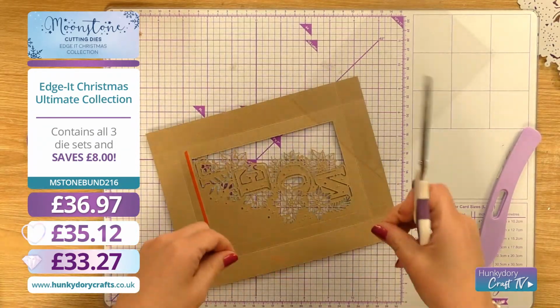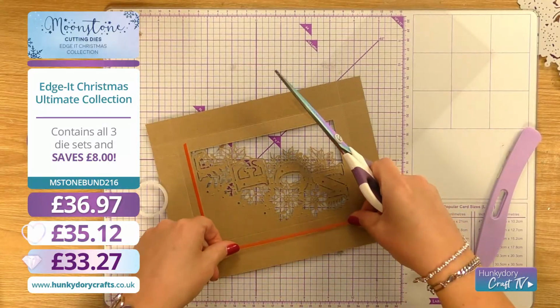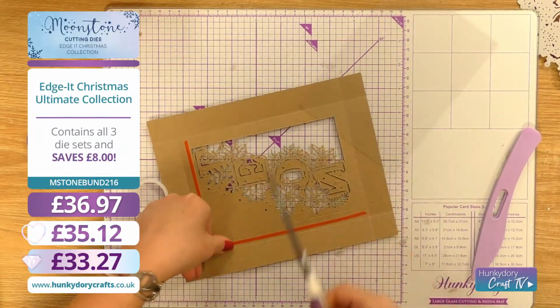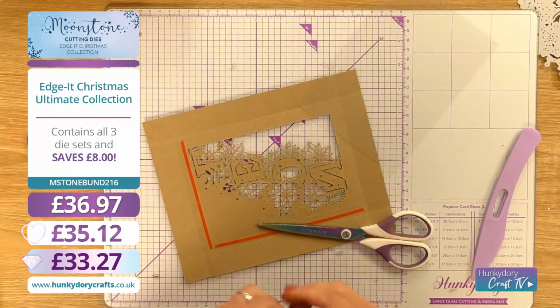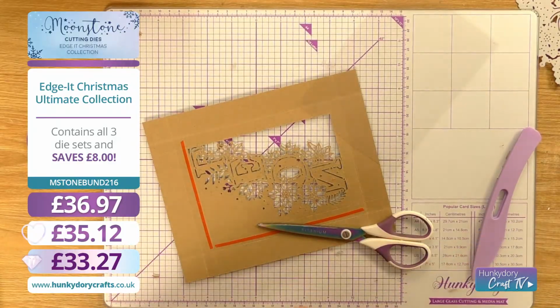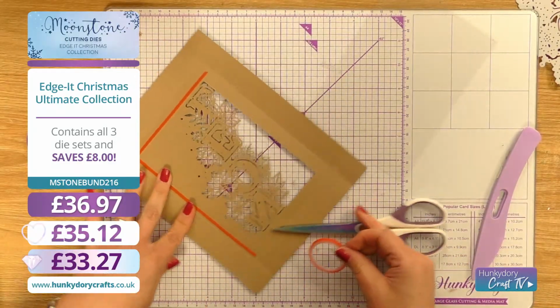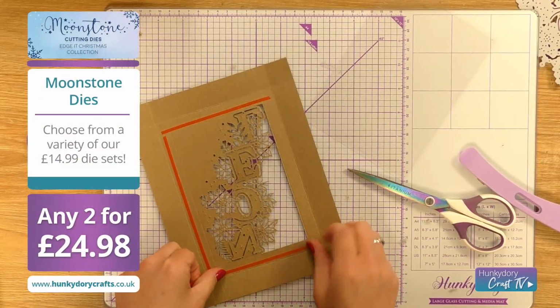You could definitely do a card with more than one of these on as well, I think. You know, sort of gate folds and things like that. I think there's loads of different ways you could be able to use them. But just try them out, isn't it? Get some just plain cardstock, and then just have a go. Yeah, definitely.